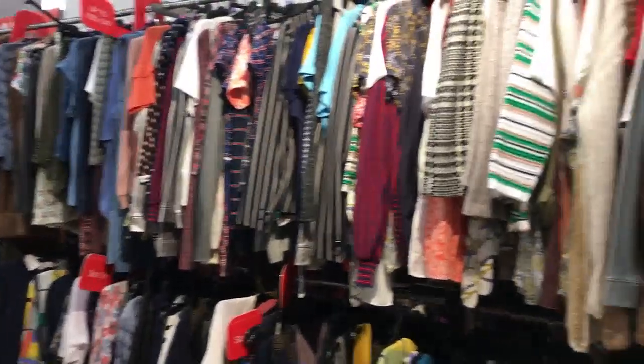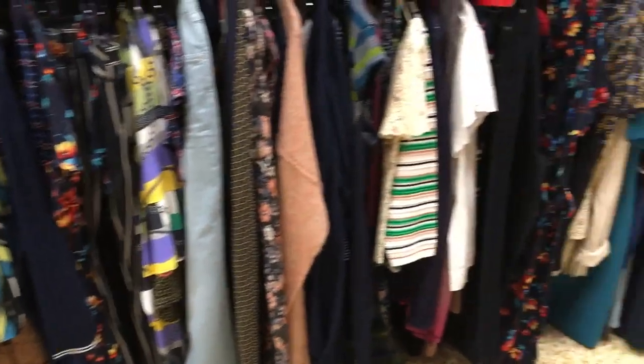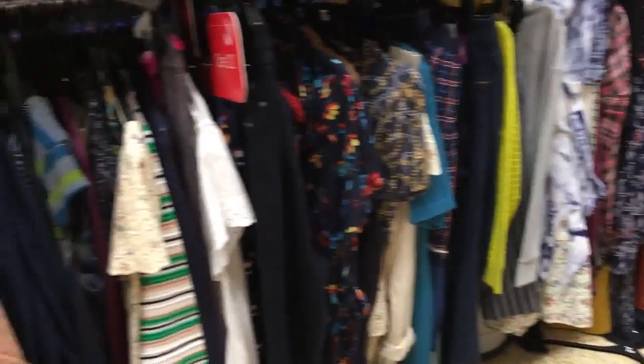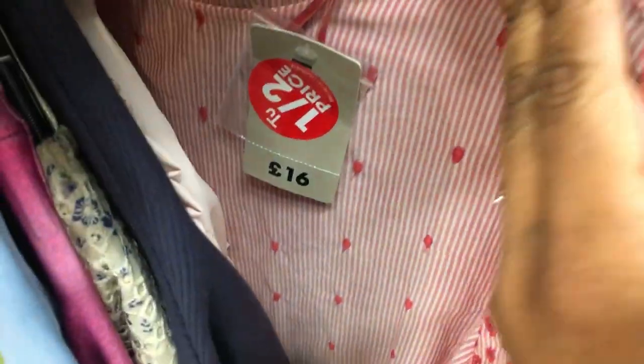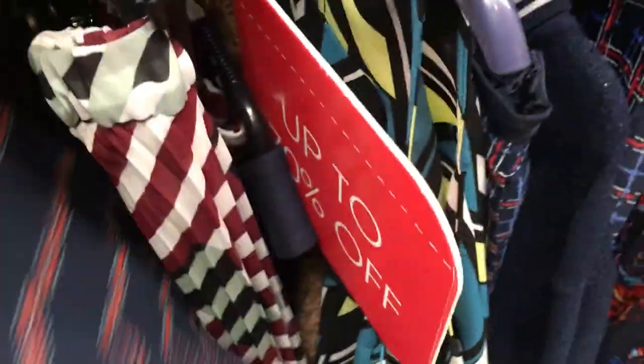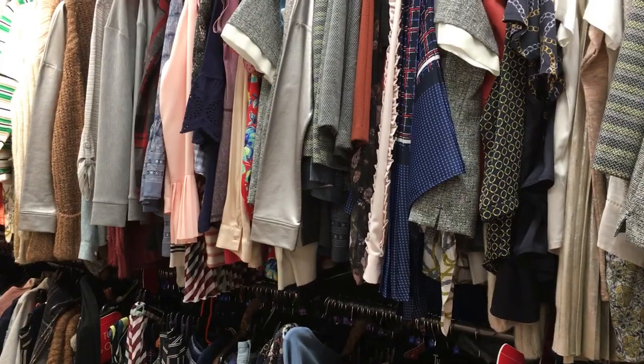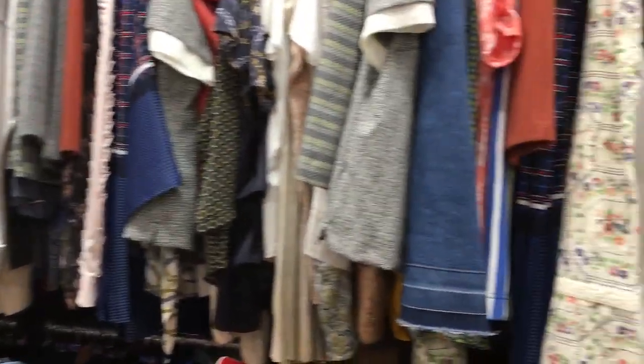Okay, so excuse Riley. She's having a meltdown right now. But this is all the clearance stuff, so I'm gonna go through and show you what I find. Let's go through here. Oh, I love that. Oh, look at the top. Half of 16. Half of 20. Let's wait till baby girl stops crying. Okay, Riley stopped crying right now, so I can go through and show you a little bit.